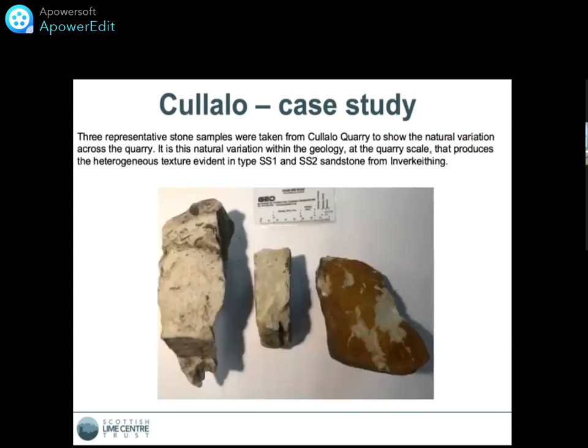And this is some more samples from Kalalo, showing the natural variation across the quarry. And this was just how the environment changed as this rock was being deposited. So the river system switched directions. You had periodic storm events. So the one on the left where you see all this black material at the top, that's all organic matter, like plants and things, that has been mixed in, probably because of a storm, and been deposited. And these all influence the behaviour and the appearance of the stone.